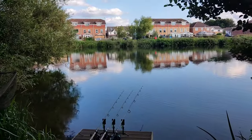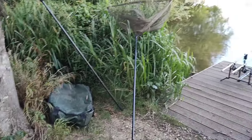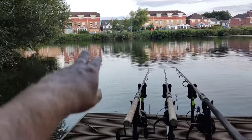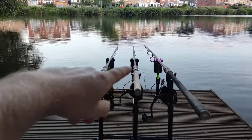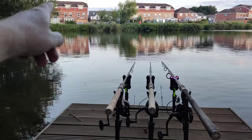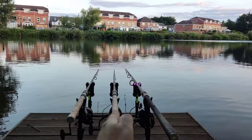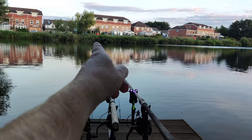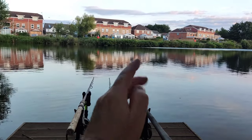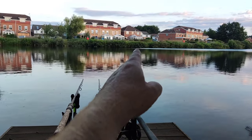Rods are out. You might say I'm feeling a bit more optimistic. Double net, unhooking mat. So finally, rods are out and I'm happy with every one of them. Left rod, halfway across this channel, spotted, put out quite a bit of boilie and pellets, so that's a good spot. Middle rod, there, just down from the red thing on the side. PVA, that's all I can do. Aim for the bank on the other side. Right hand rod, similar. Aiming for the bank as far as I could chuck it.